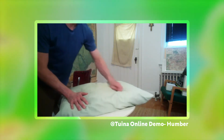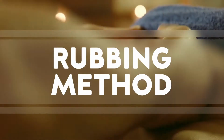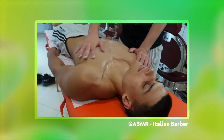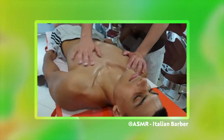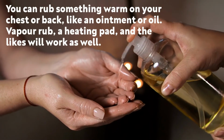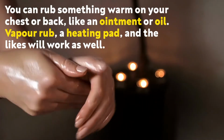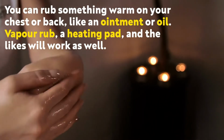Simple, yet very effective. In the second movement, the rubbing method, or Ka Fa in Chinese. Here, the goal is to produce heat on the chest area. You can rub something warm on your chest or back, like an ointment or oil. Vapor rub, a heating pad, and the likes will work as well.